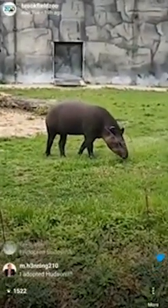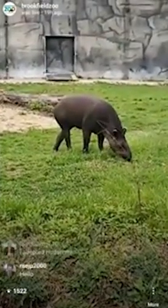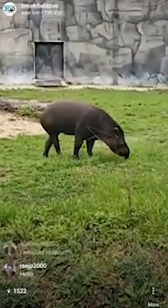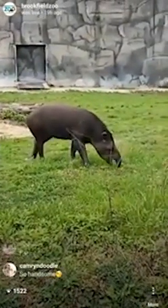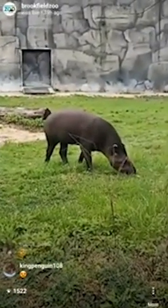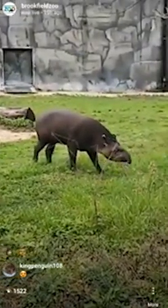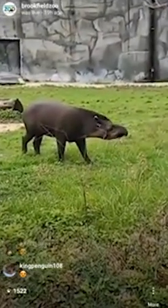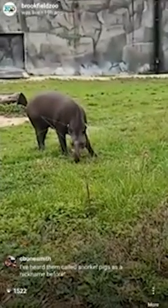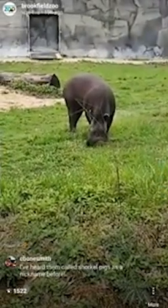So that snout, like I said, they use it to forage, but they also use it in the water as kind of a snorkel. The lowland tapir, and actually all species of tapir, are very good swimmers. They generally live in rainforests and wetland areas and are usually found pretty close to water. They generally defecate in the water to throw predators off of their tracks, and they often will go into the water to avoid predators.